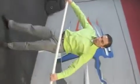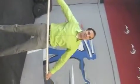And the next exercise is the PVC. So we're just working the range of motion here, get it really warmed up, and I apologize for my pit stains, but yeah, you'll have to deal with that.